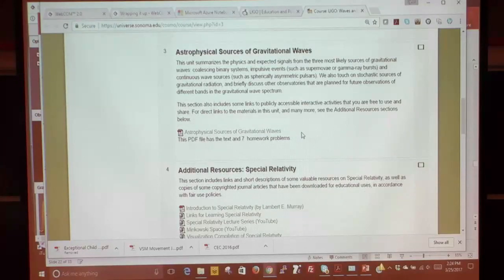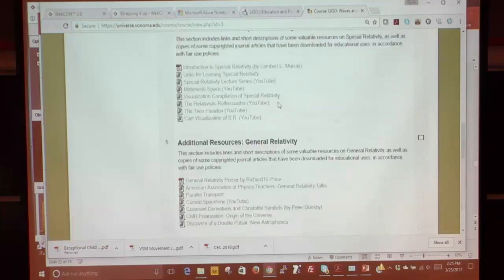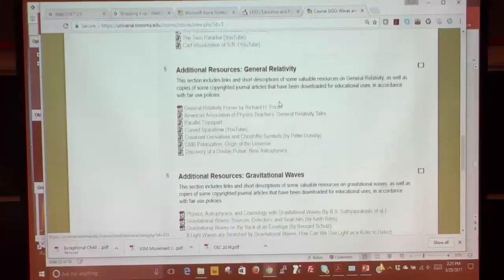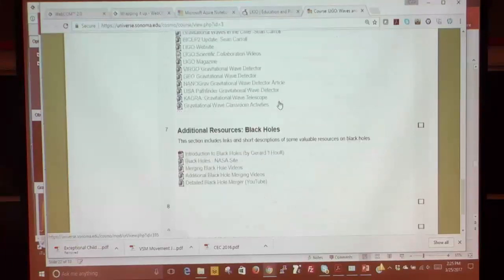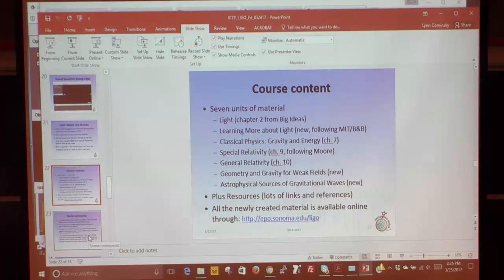This unit, Astrophysical Sources of Gravitational Waves, is going to be updated because this was done in 2015 before the discoveries were made. So I'm going to update that one for this summer's course. And then there's just all sorts of other resources, papers, interactives, websites, and things like that about all these other topics. So special relativity, general relativity, gravitational waves, and black holes. So that was what was in the 2015 course.